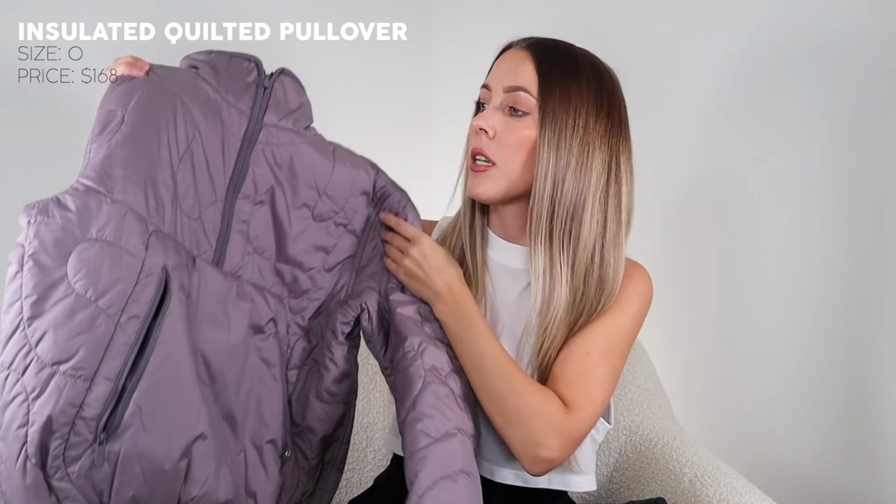This is in the color White Opal too, but it's more heathered, and I just love the textured material of this too. It wasn't something that I thought I was gonna love, but I actually really like it in person. So I did pick up a couple of jackets as well that I wanted to share with you. So the first is this pretty little thing.